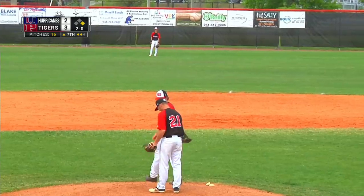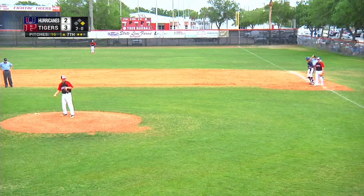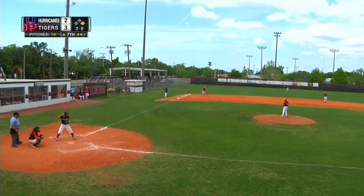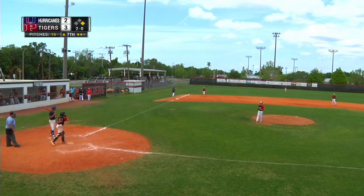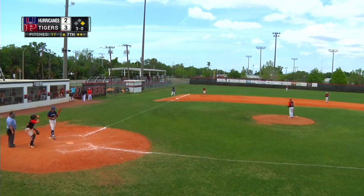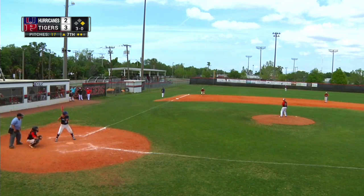And a little conversation by Harrison Thiel to settle down young Adam Evans, and that's a nice heady play on his part to just take a timeout moment and get him to settle down here and maintain his composure. And now, wind up. He throws the ball. Oh, and Hunter Mink had a notion, but decided to lay off that one. And that ball outside the strike zone runs the count to 3-0. So 3 balls and no strikes. Let's see if Adam Evans can work out of this jam.